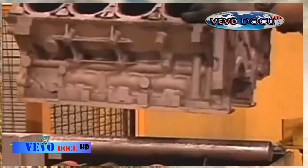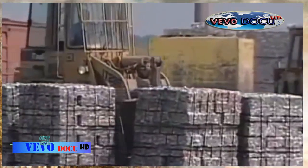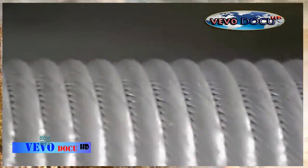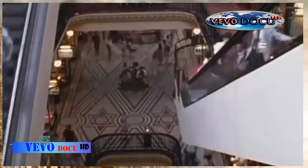There's a good reason the world devours nearly 100,000 tons of aluminum every day, and why the United States alone gobbles 25 billion pounds a year. Modern civilization couldn't survive without it. This strong, lightweight, flexible, rust-proof wonder is everywhere.